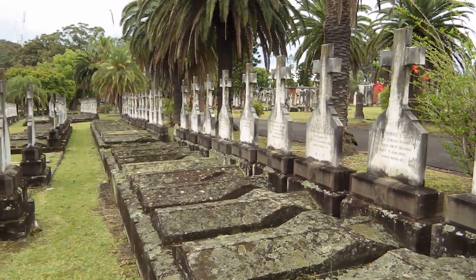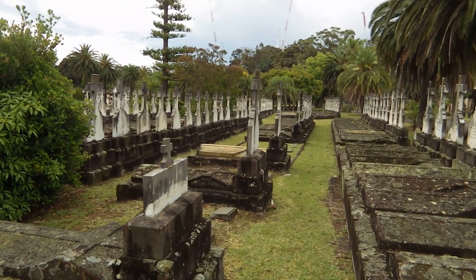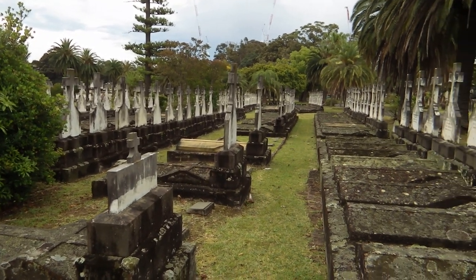Here are the Catholic priests of St. Michael the Archangel Church. So this is the section where all the priests are buried.